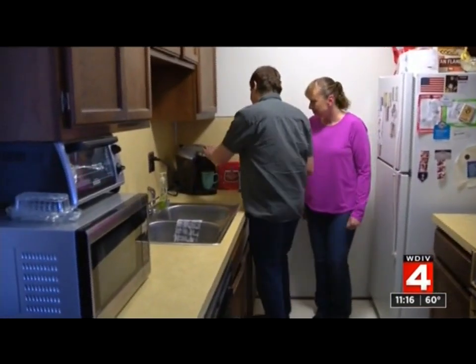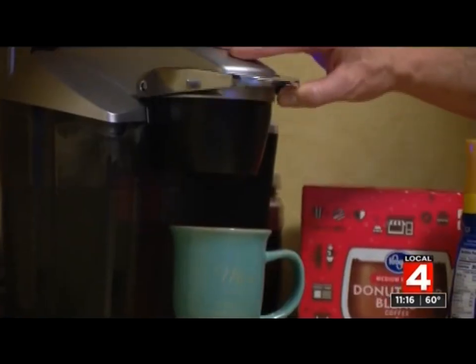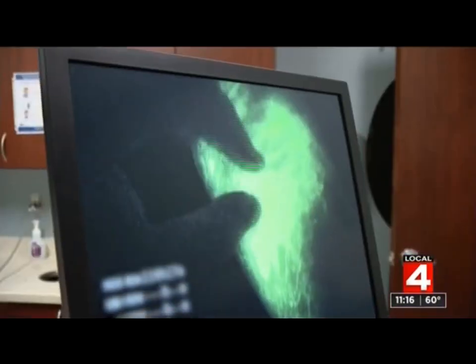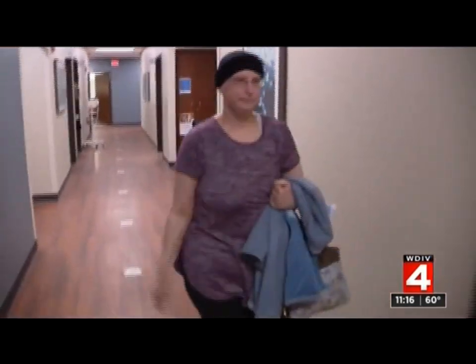After Dr. Chaiyasate suggested a lymph node transplant, her swelling was cut in half. I feel a lot better with it. I'm happy with it. I can play with the grandkids. I can pick them up. The research is ongoing to figure out which methods are best and why it works for some patients and not others. It's a chance Peggy is willing to take.